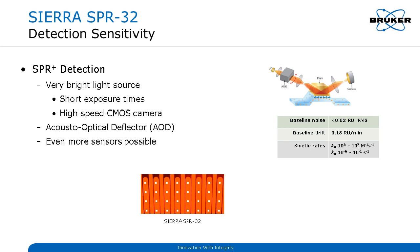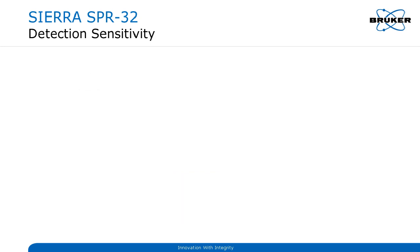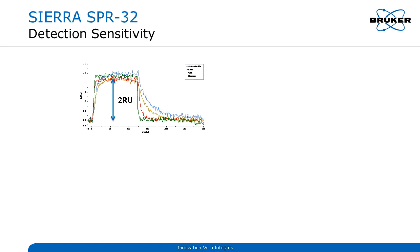And this allows us to have a really low baseline noise compared to other imaging systems, and I will show you data in a bit. So the baseline noise is lower than 0.02 RU. And what you see here now is an example of that sensitivity. So this is 2 RU data of small molecules that range around 200 Dalton and 150 Dalton. So you see that you can distinguish easily between the off rates of these 4 compounds that are injected.